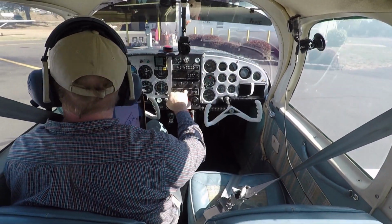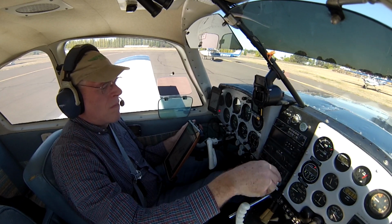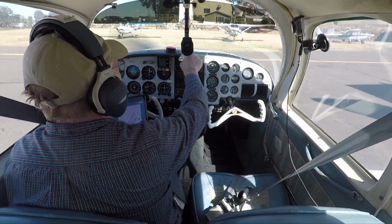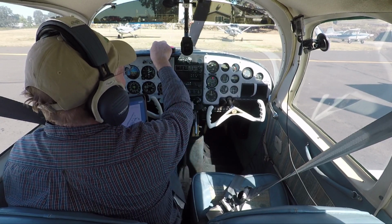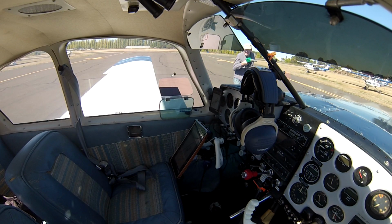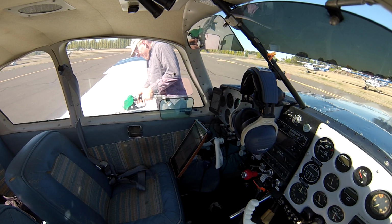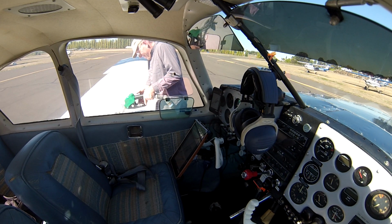So here I am getting fuel. When I park the airplane, I want to park it with full tanks. It's a little better for the airplane. And as I said, I'm going to be parking it due to the stupid hip surgery. But the good news is the hip surgery will help me ride off-road a whole lot better and just do a lot of things. This particular day that I took this flight, my hips were feeling pretty good, which made me question whether I really wanted the surgery.